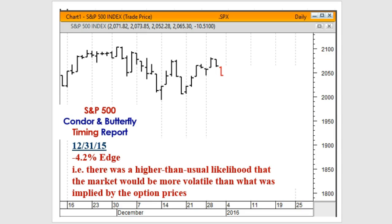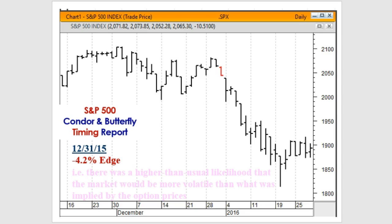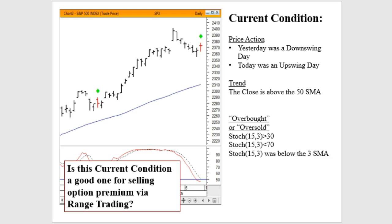Now, what does that mean? It says that there is a higher than usual likelihood that the market was going to be more volatile than what was implied by the option prices. And in this particular case, it turned out to be true. All right, so you want to pay attention to this stuff.